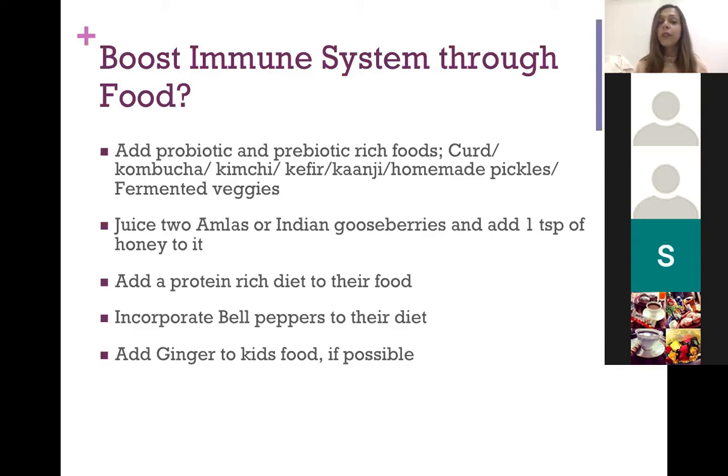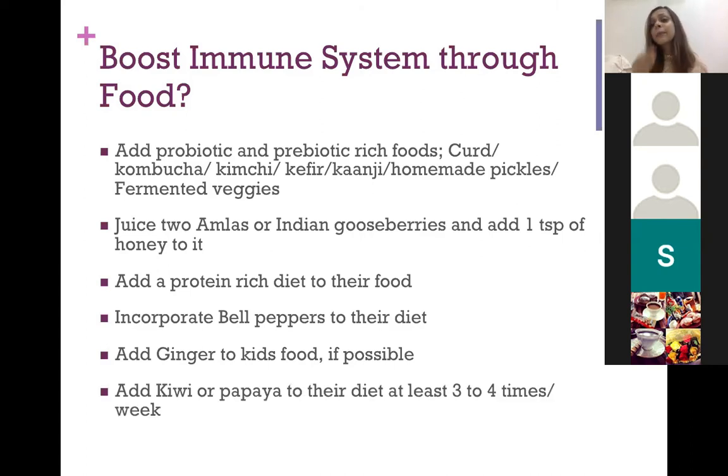If the throat is not fine, you can add ginger, you can add lemon and maybe a dash of honey to soothe out the tanginess of ginger and lemon. And lastly, papaya and kiwi, again, for the vitamin C. So these were some points.